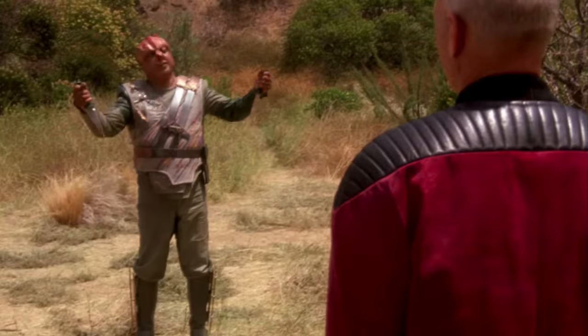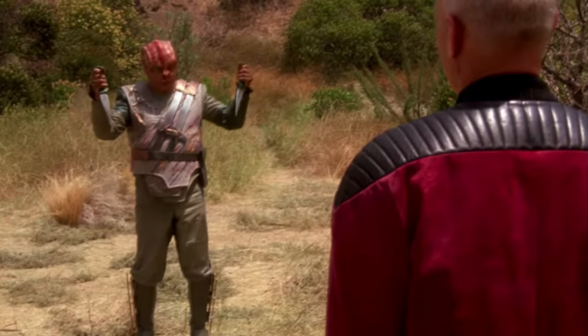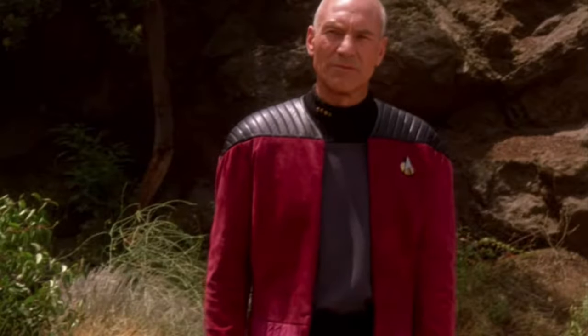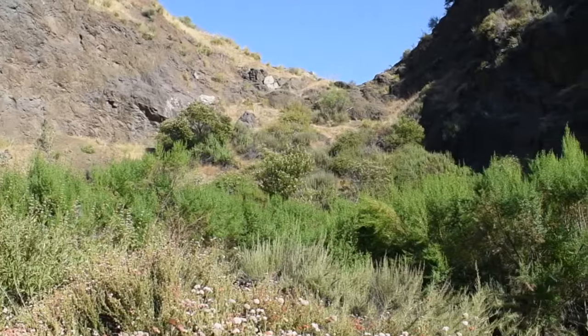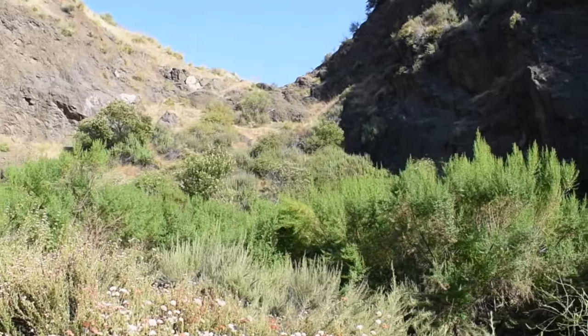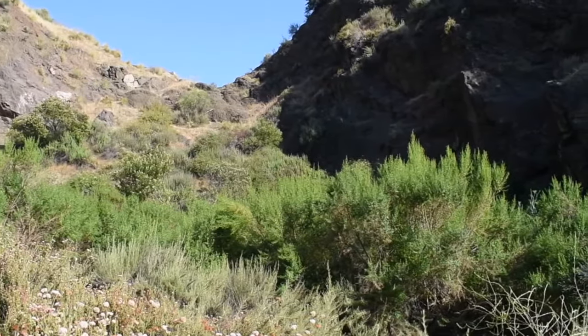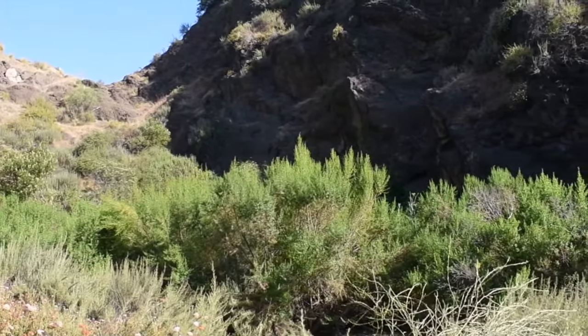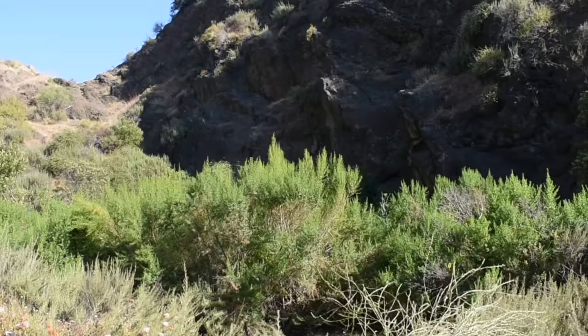We are here today at Bronson Canyon, which is the filming location of many famous TV series, including Star Trek: The Next Generation, "Darmok" and "Jalad at Tanagra." This part of the canyon is where they filmed "Darmok," which is easily one of the greatest episodes of Star Trek ever made. The distinctive dip along the ridge can clearly be seen in the episode.